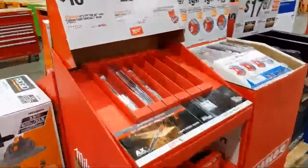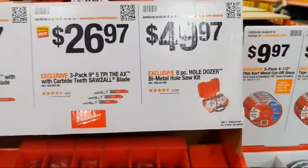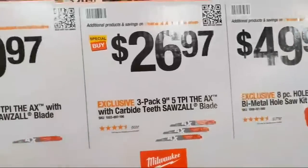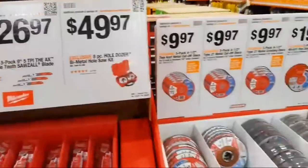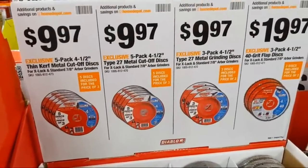You'll see that Milwaukee is doing some linear edge deals here at the depot right now. Okay, hold dozer, we have some axe blades, and you know, they're a fair price. What I really like though is Diablo, the fighting chicken.